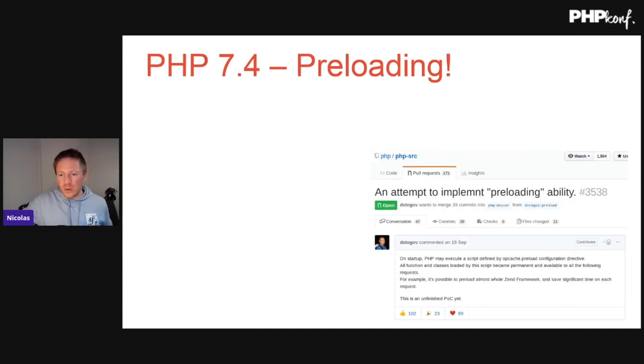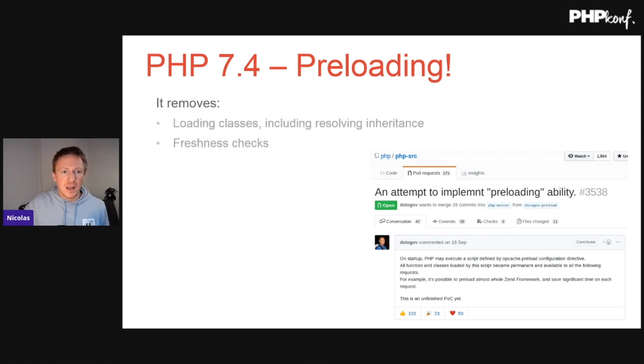In PHP 7.4, we have something that I'm sure you've heard about, which is called preloading. Preloading is, I think, pretty new for the community, new in terms of adoption. I don't know how many of us are using preloading in production. There are some challenges to using preloading, so I'm going to list them here in two slides.